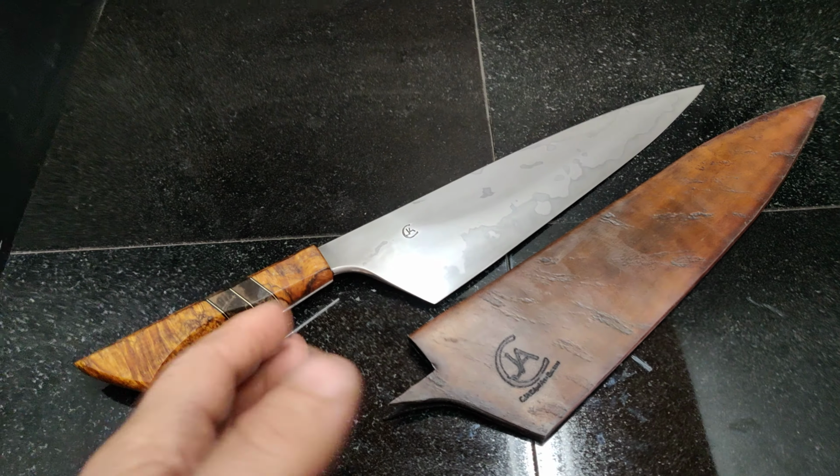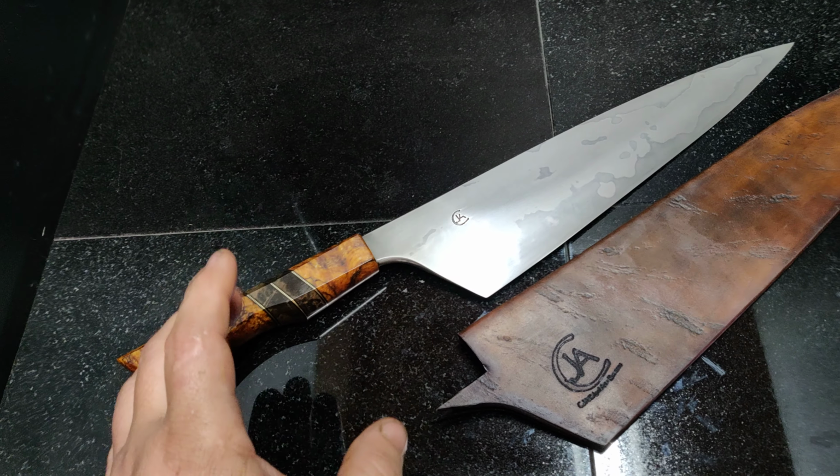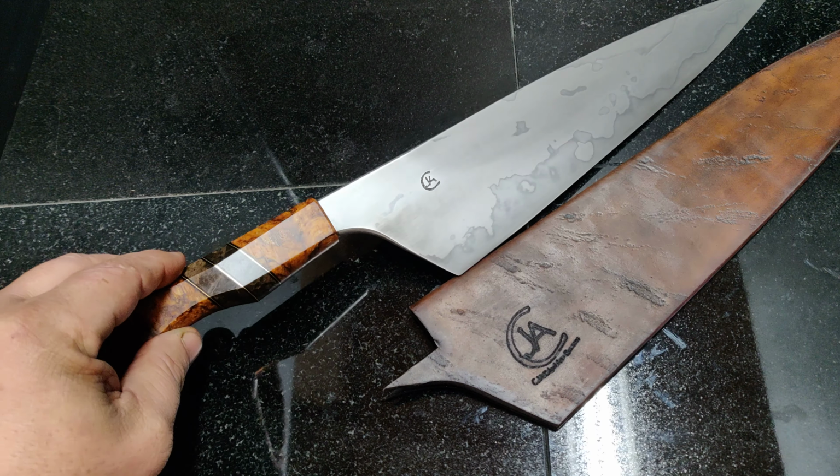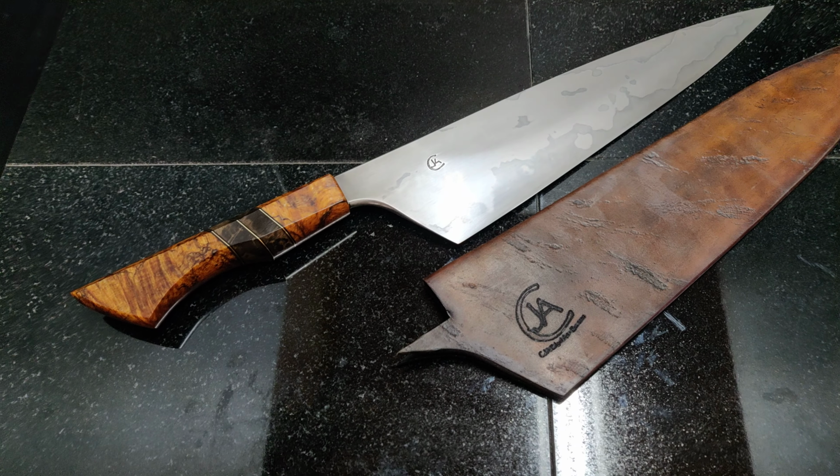So, this knife is a 250 by 68, I believe, extra heavy. It's a monster, and it works. I mean, it's a beautiful cutter.